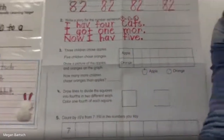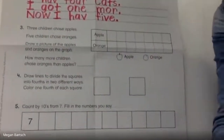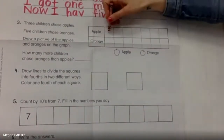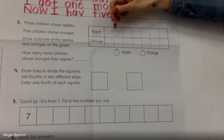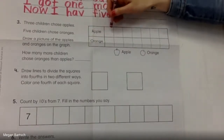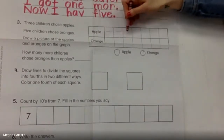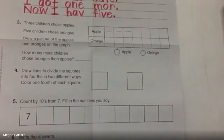1. It says 3 children chose apples. So how many squares do we have to color? 3. Mark them off with me. Ready? This top box is apple. Mark off 3. Ready? Set, go. 1, 2, 3. Stop. Only color those 3 with your red. Go.